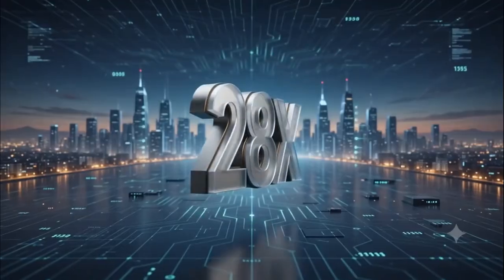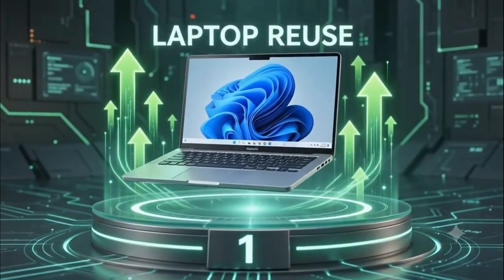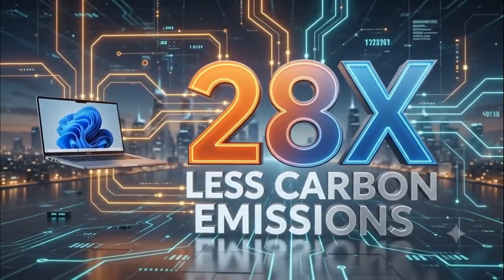Reuse avoids most of these problems entirely. When a device is refurbished and put back into service, we avoid the environmental impacts associated with manufacturing and recycling. According to data from the EPA, reusing a single laptop can prevent up to 28 times more carbon emissions than recycling alone. In other words, the greenest computer is the one that already exists.